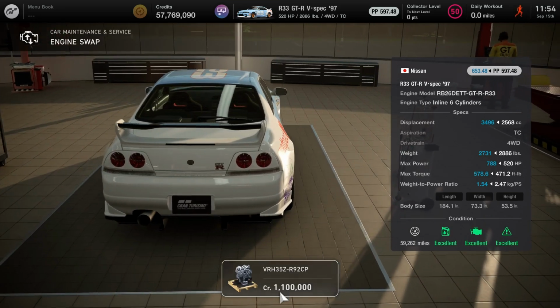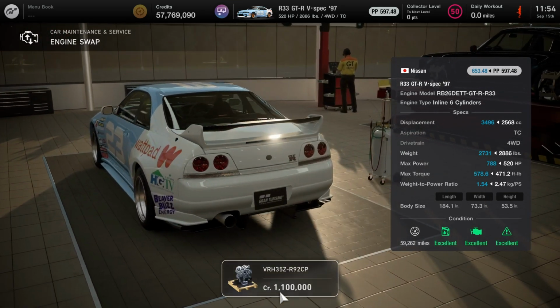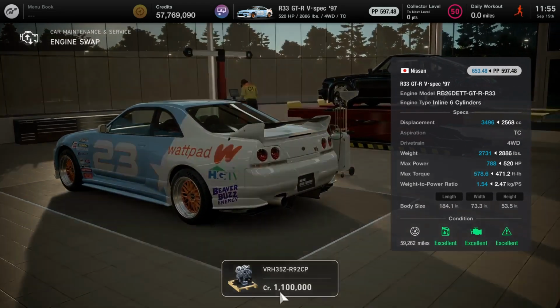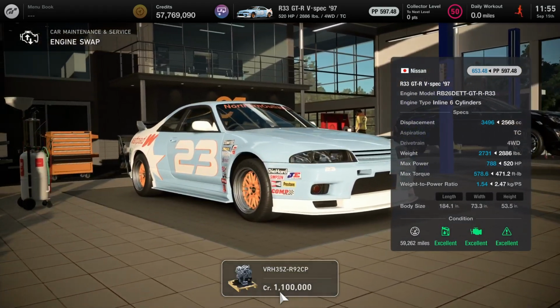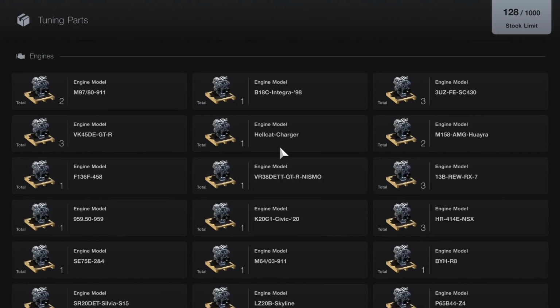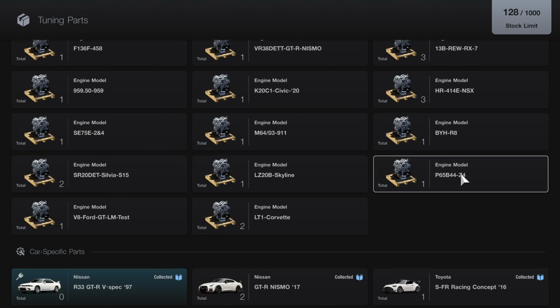If you're curious on how to get a free engine swap or get a voucher, I'll go ahead and show that to you right now. Unfortunately, I do not have the same engine to really show you, but I can give you the explanation of how it works. In the game, you'll be able to collect engines, and you can see I have them all right here in my shop.